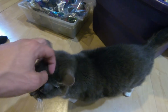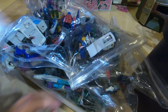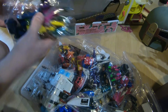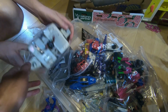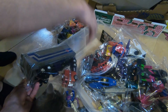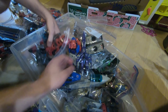This came free. What do we got in this first tub, Brock? Looks like we have a lot of G1 Transformers. Oh my goodness. Most of them look complete. This all came from the one collector. He just lost. Metroplex. Yes. Optimus himself. He took care of this. This wasn't in a parent's attic or something. This was all on display.